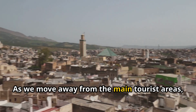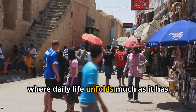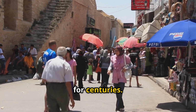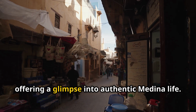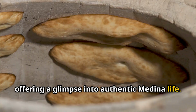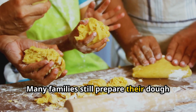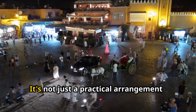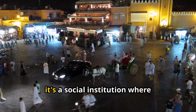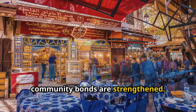As we move away from the main tourist areas, we're entering residential neighborhoods where daily life unfolds much as it has for centuries. These areas receive far fewer visitors, offering a glimpse into authentic Medina life. Notice the community bread oven on this corner. Many families still prepare their dough at home, then bring it here to be baked in this communal oven. It's not just a practical arrangement, it's a social institution where neighborhood news is exchanged and community bonds are strengthened.